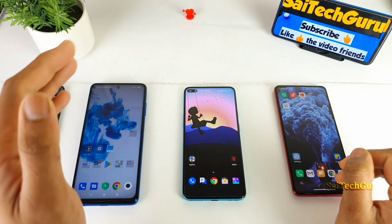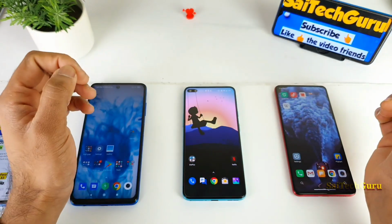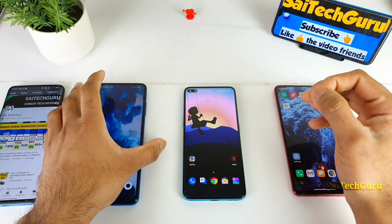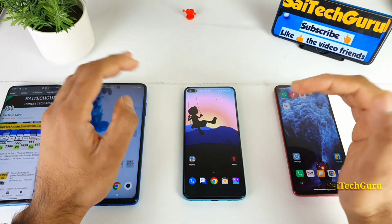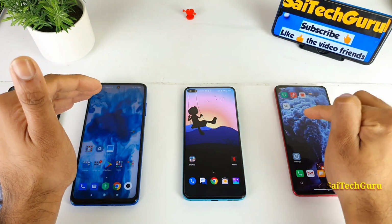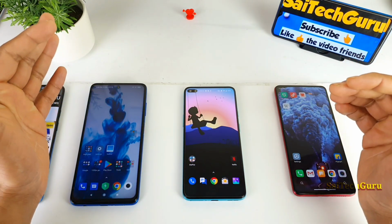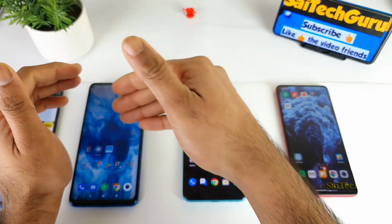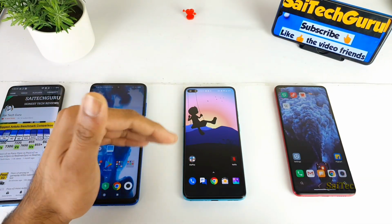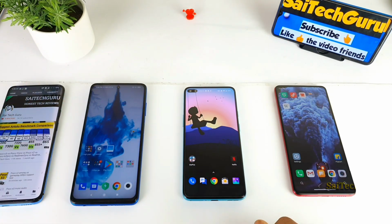So let's see, friends. Usually 8K videos start to play from the Snapdragon 855 processor, but just for comparison purposes I took the Poco X3 and the OnePlus Nord as well, to see how much delay there will be between the Redmi K20 Pro and the other smartphones. Usually the 8K videos will play, but not that smoothly, on the Poco X3 and the OnePlus Nord, but I want to check how long the delay is on both smartphones when compared with the Redmi K20 Pro.